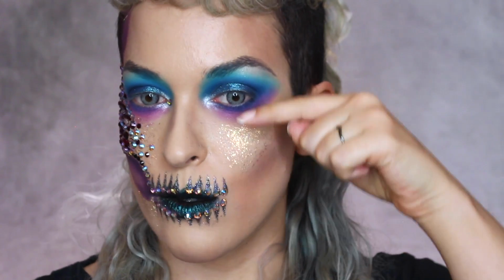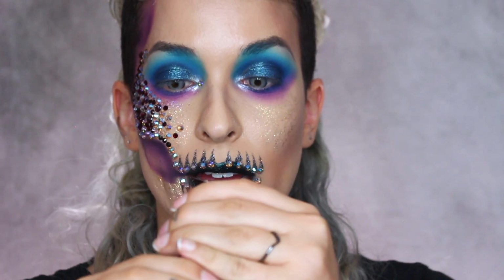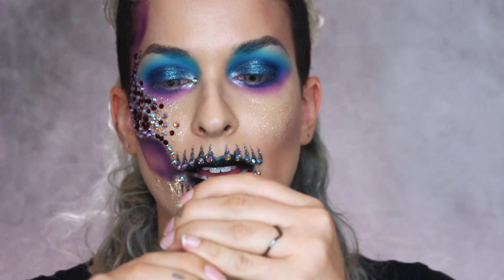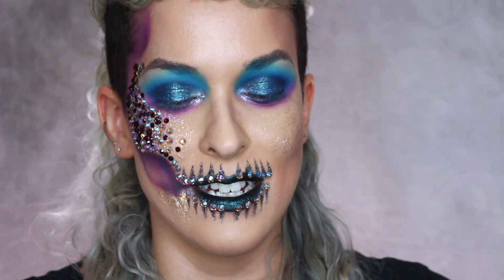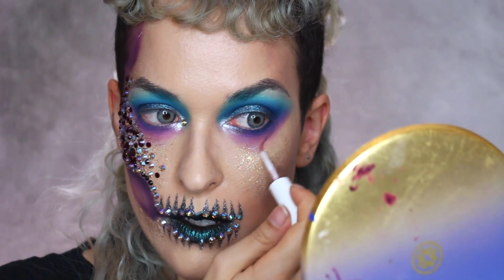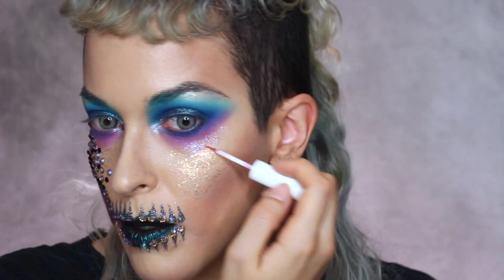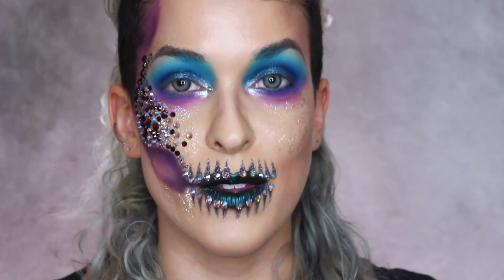And then to kind of blend that gold into the eye, I'm going in with the BH Cosmetics Oh My God glitter liner in the color Lookin' Lilac a Snack. Oh my God, these names. So I'm gonna apply that above the gold, kind of towards the eye. I'm just adding it kind of around the purple shadow. And now I can start with the rhinestones.